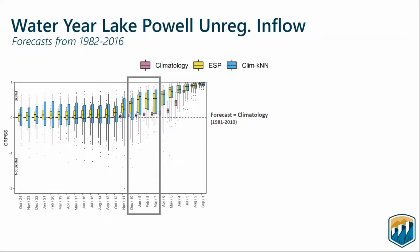And then specifically here from December through March, we're seeing a larger range of skill with some lead times. CLIMB-KNN, which uses NMME to weight ESP forecasts, starts to perform in some months slightly better than ESP, but it's not necessarily consistent. It also has a large range, which isn't necessarily desirable.